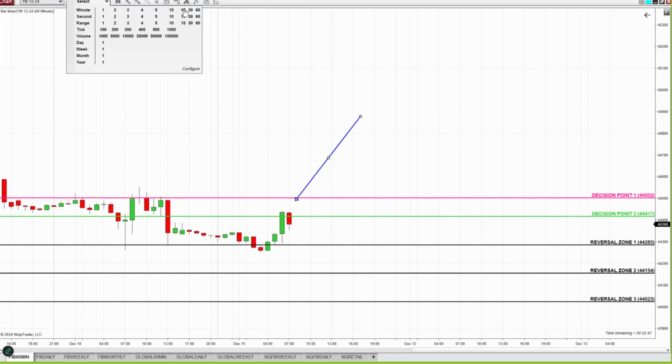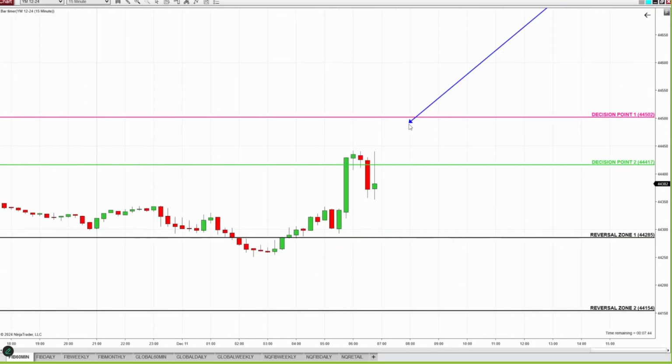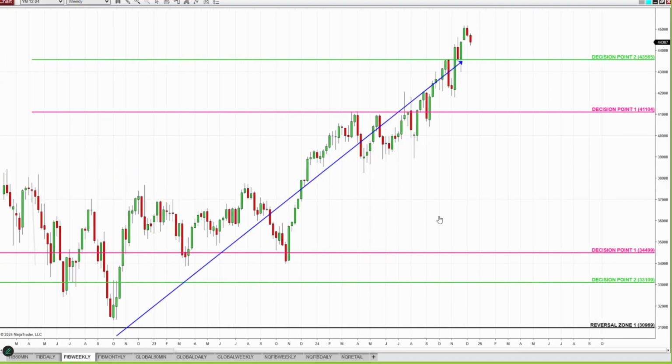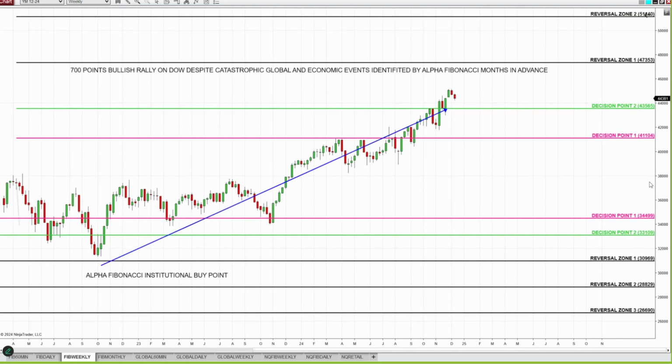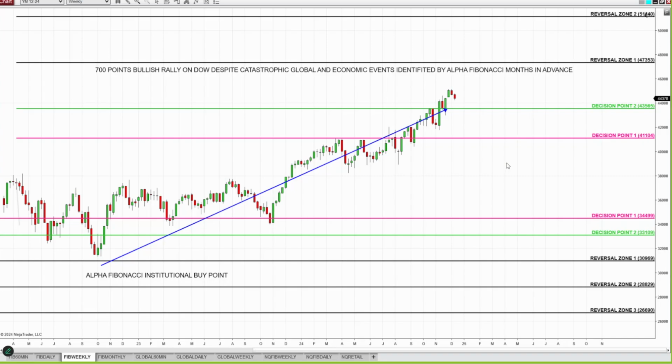If I convert this chart to 5 to 10 to 15, this is what playing out. Pain and crawl. This will be ultimate war zone, where powerful pullback is crucial. If I bring to your attention critical key institutional chart, this is where we are. 700 points bullish rally on Dow despite catastrophic global events. Mild profit taking is on.